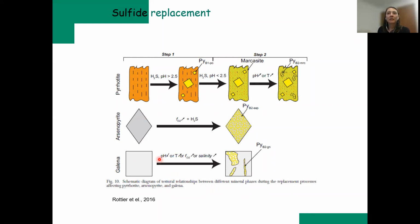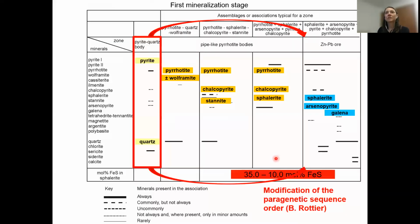And as you can see here, he puts the differences of the fluid and what happened between the first step, let's say the pyrrhotite pipes, and the pyrite body. So decrease in pH, increase in temperature or oxygen fugacity, and increase of salinity. Right. So very interesting discovery. So that was the paragenetic sequence before the work of Bertrand. So as you can see here, this box should go here in this place.